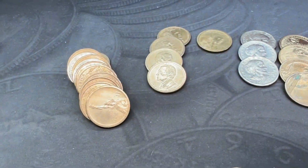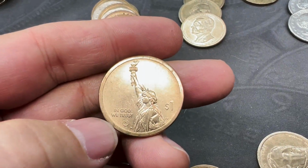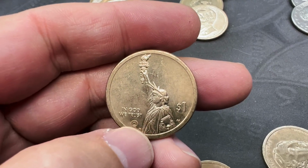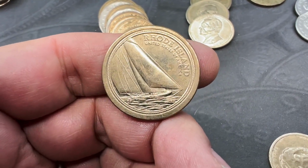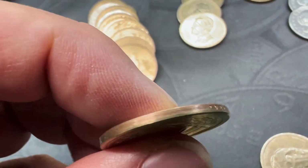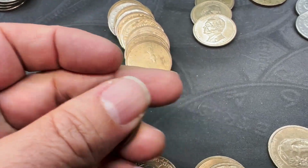All right, well, we're into our last roll, about halfway through, and we've come across another Innovation dollar. You can tell there by, honestly, I think this is the obverse. Maybe it's the reverse. It's got to be the obverse, right? Let's check it out. We've got a Rhode Island, United States of America Innovation dollar. Let's see what we got here. 2022 Philadelphia. So pretty darn cool.